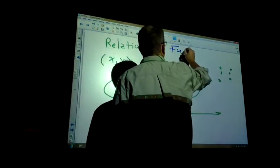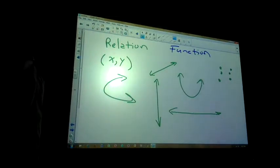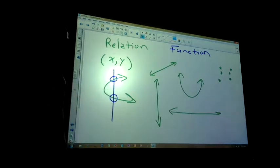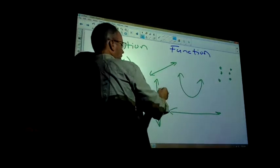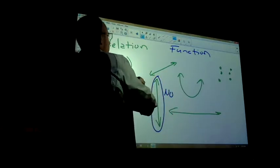Function. A function is a special type of relation. Okay? Vertical line test touches twice. Is this a function? No. Vertical line test touches infinite times. A function or not? No. You mean function? Yeah, function.